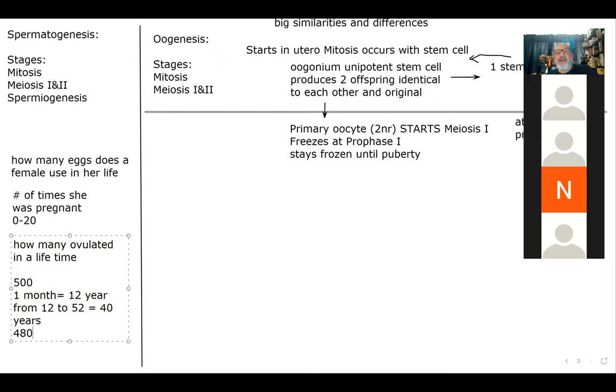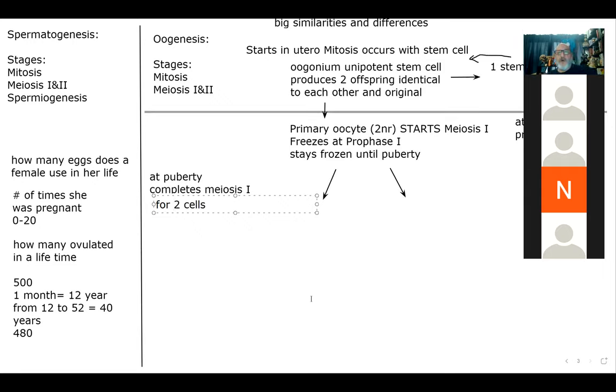All right. Then at puberty, that primary oocyte completes meiosis one. And when it completes meiosis one, how many cells does it produce? Two. So it completes meiosis one and forms two haploid cells, just like the sperm. So both are going to have half of the chromosomes and are still going to be replicated. Again, just like we expect to see in the boys.